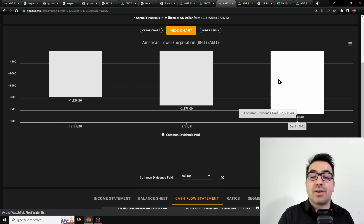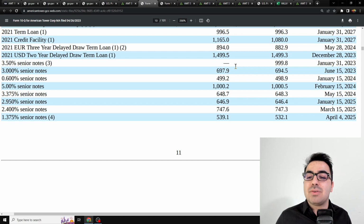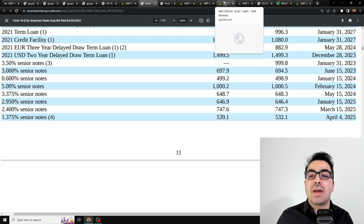Free cash flow actually includes CapEx. So after CapEx, after dividends, they're going to have $1 billion left to try to meet those debt obligations, which I believe they will be able to meet in the short term because they have some cash. But over the long term, I am very worried about the dividend of American Tower.